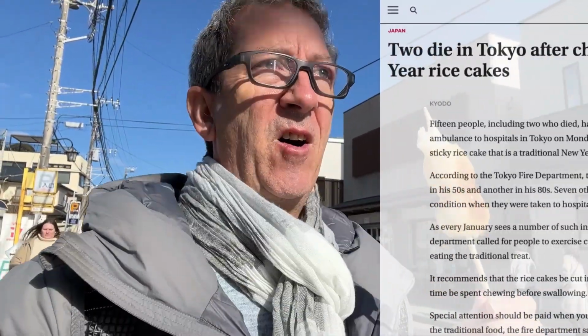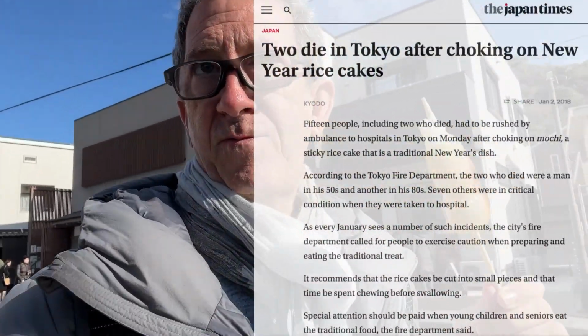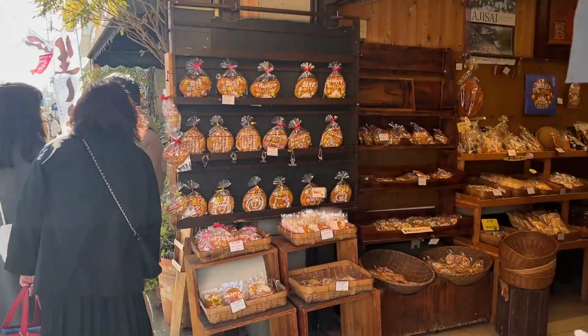Traditional winter snack. So this is known as mochi, or pounded rice, until it gets into this kind of dough shape. It's good. Just gotta be careful though. Old folks will choke. In all seriousness, in the winter a lot of old folks will choke on this stuff.